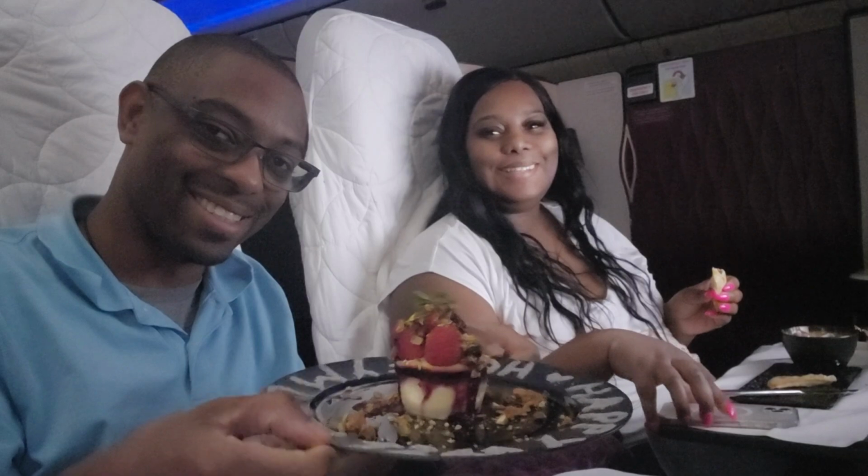Y'all, I just really want to acknowledge Qatar Airways and how amazing they are for recognizing our occasion. They really went out of their way to make us happy. This was amazing.